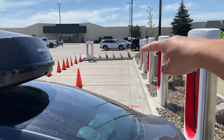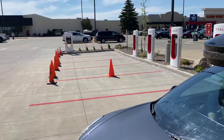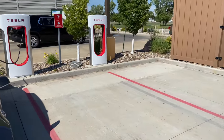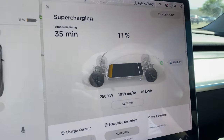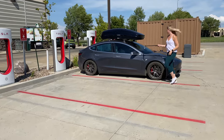You can see all of cabinet one is just blocked off for some reason. It must not be working. But all four stalls on cabinet two, you can see 2A, B, C, and D. That's where we're rocking and rolling. And we have ramped up to a maxed out 250 kilowatt. Oh yeah, pretty sweet.